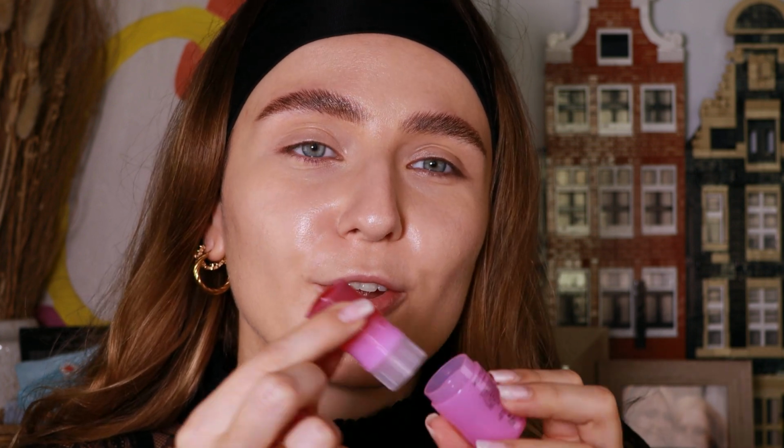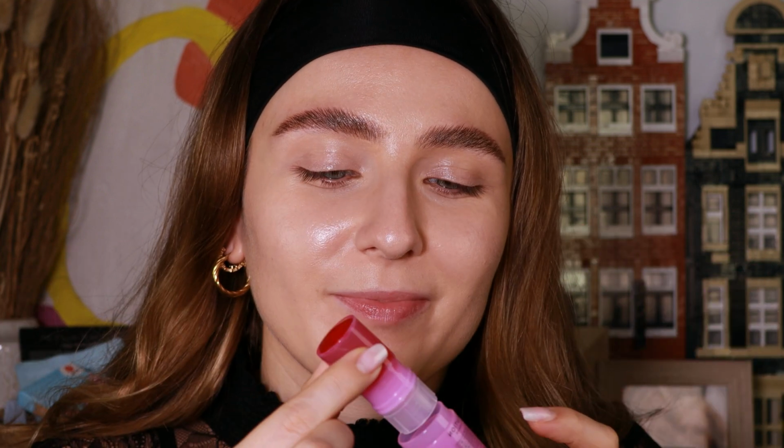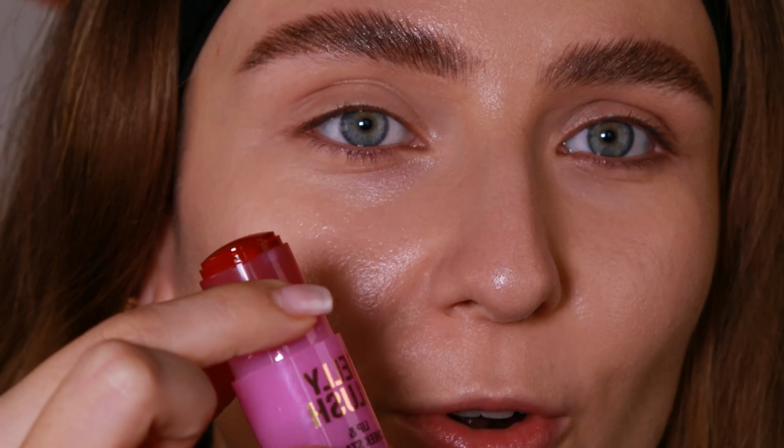I think I even got similar shades. So this was Burst and this is Strawberry. Let's see. Oh, it's super red. Okay, I don't think I got the same shades. So, great packaging. A+. I'm not sure if it was supposed to come out of there. I don't think so. I think it's supposed to stay in here. Okay. But it looks delicious. Let me just show you. Let's roll her all the way up.